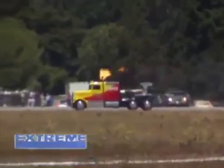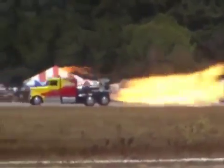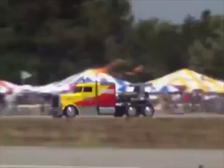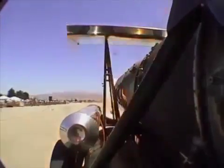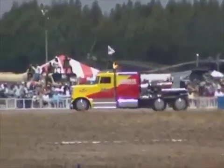But the fastest truck in the world is the Shockwave. This truck is powered by 3 Pratt & Whitney J48 jet engines, producing an incredible 36,000 horsepower. At full thrust, they develop 4 times more power than an F-14 jet fighter.